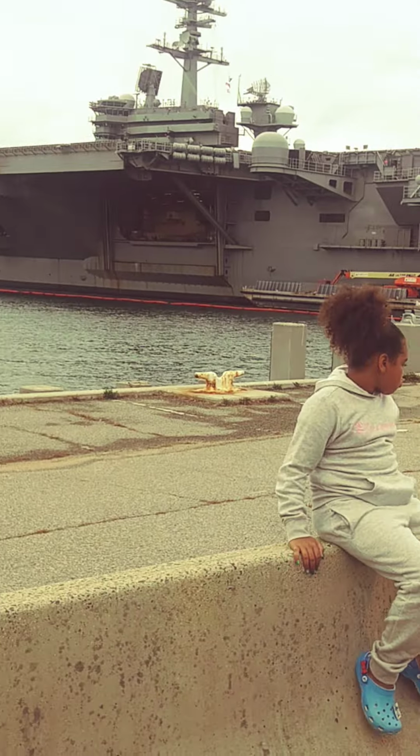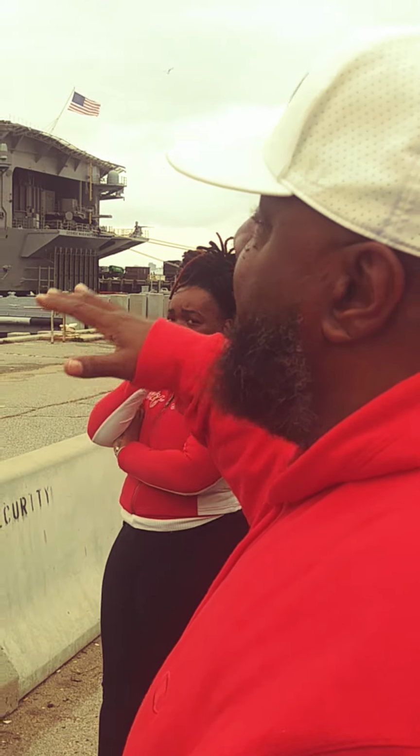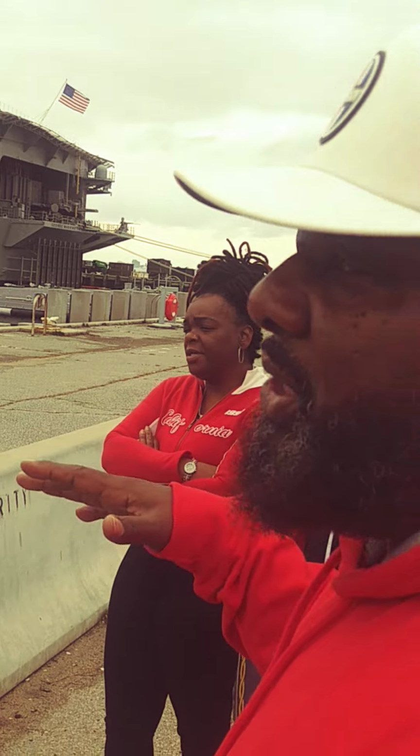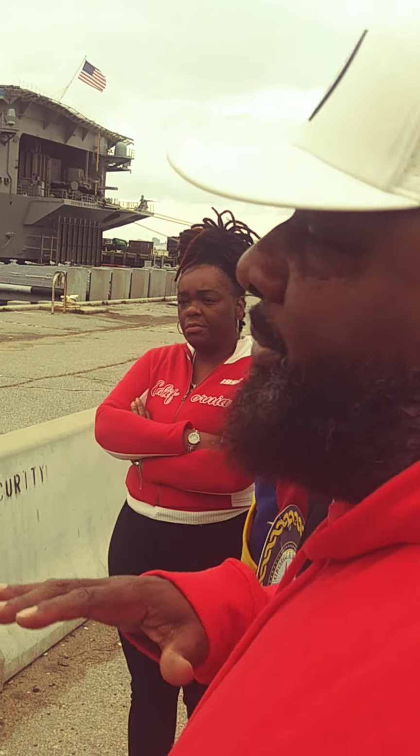They like to say it's 100,000 tons of diplomacy. Because when we put one of these off the coast of anywhere, the enemy, or the opposing country, they know not to move a muscle.